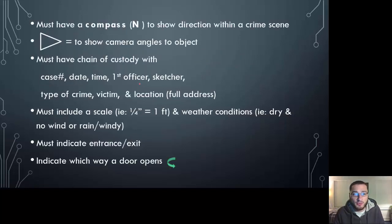When you do your smooth sketch, even on your rough sketch, you want to make sure you have your compass on there so that you're drawing, hey, look, this area right here, that's facing north. Some people might put the whole compass where they say this is west and this is east and this is south. But if you just put a line and you say this is north, that's going to help people know that this room or this area, facing this way was north and this way was south, and so on and so forth.